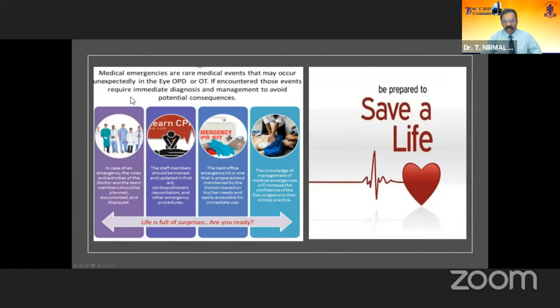So medical emergencies, as you all know, are rare medical events that may occur in the OPD or OT, since many of our OTs are daycare OTs. If we encounter these events, it requires immediate diagnosis and management to avoid potential consequences. So we should be ready for a life full of surprises and be prepared to save a life.